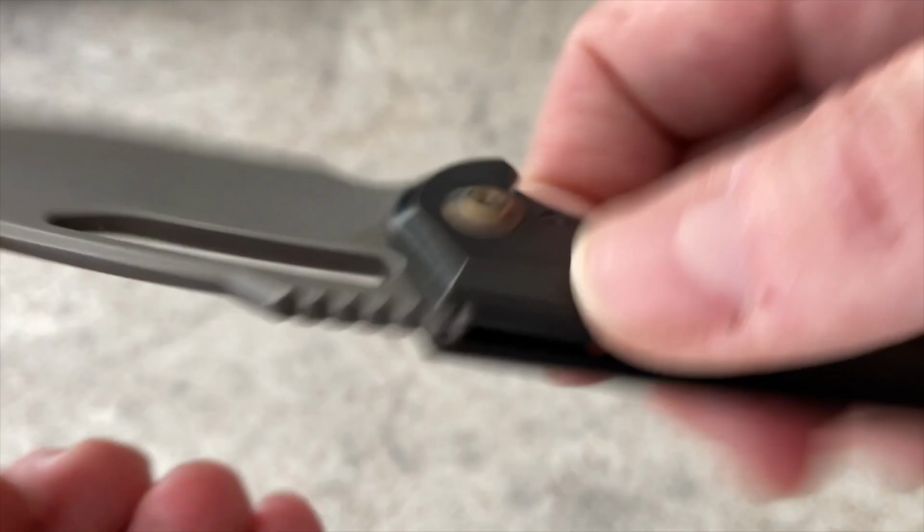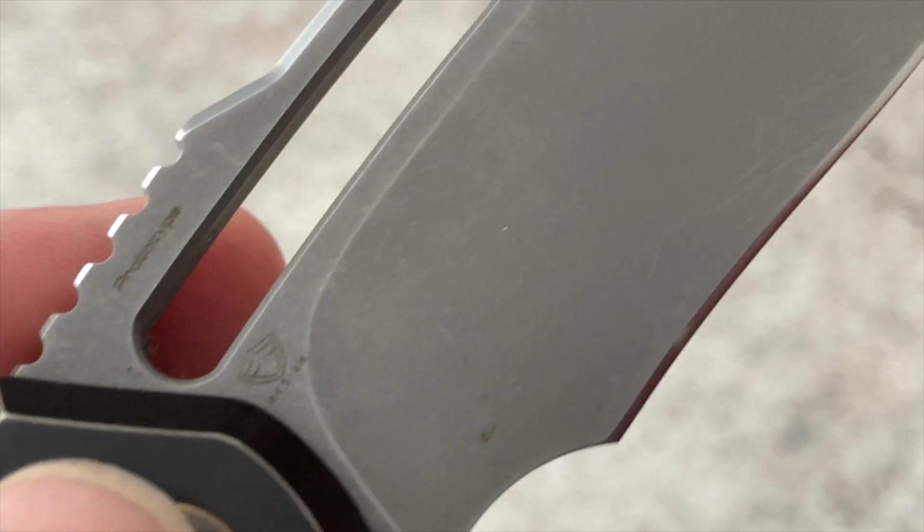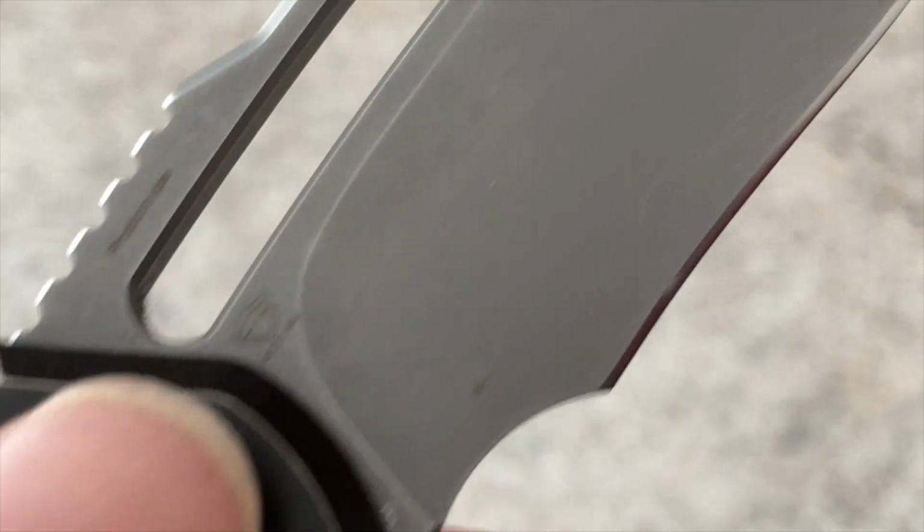Elliot, let me see if I can get in on it, and I'll show you. Elliot actually gave me this prototype to use for video, and when I brought it back to him, he goes, well, if you like it, just keep it.